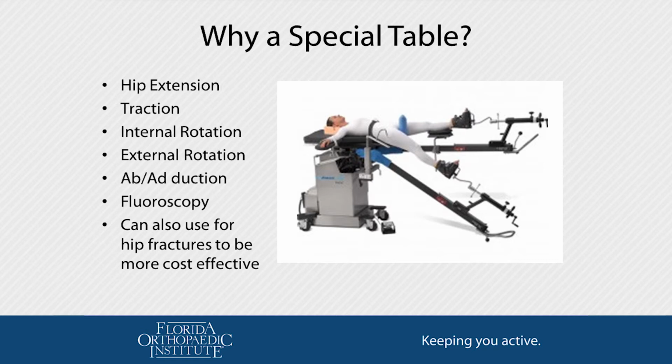We can really hyperextend this leg and get all the way down the shaft. We can do traction down here. We can pull on it as much as we need to. We can do rotation, internal and external, with this little button. And then we can do abduction and adduction, where we take it to your body or away from your body.